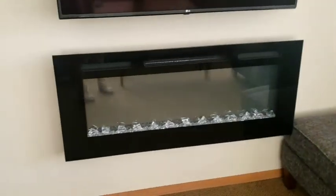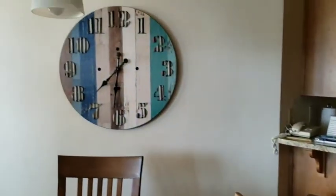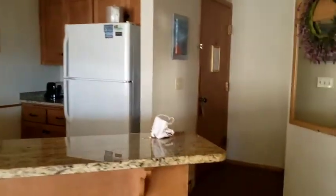Look at this. We've got a little fireplace. I didn't notice that before. We got stools. Got a cool clock. There's a lot of cute artwork around here. I was wondering when I was in here what this door is. I don't know if this is just a supplies cabinet. This might be.